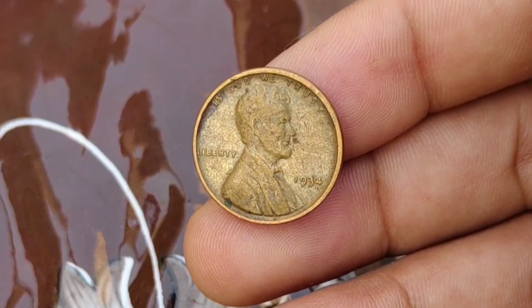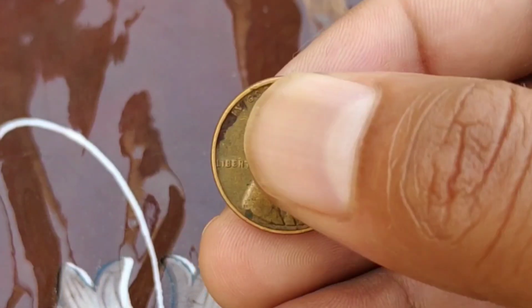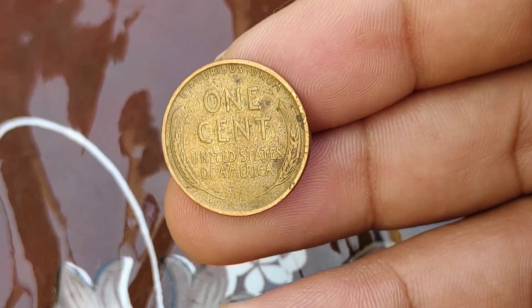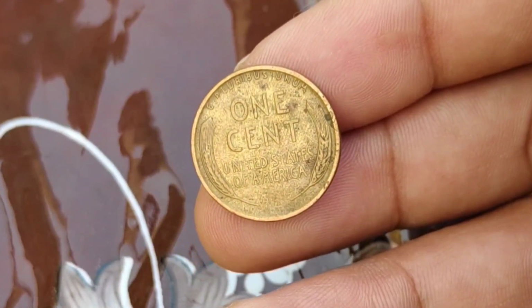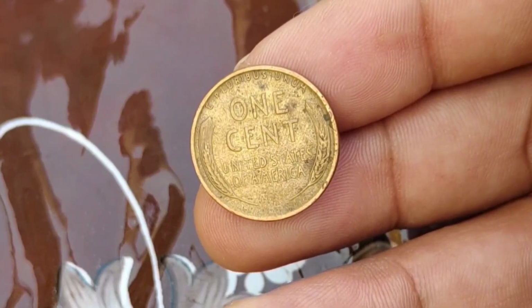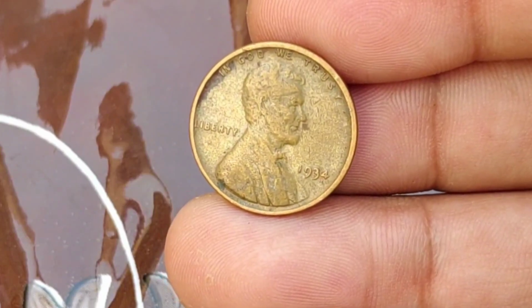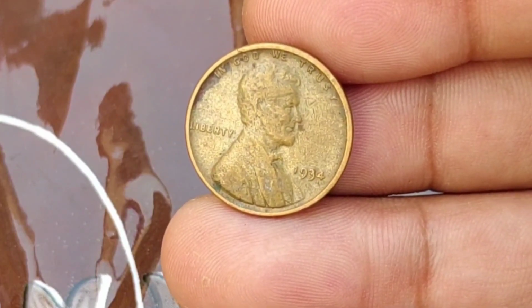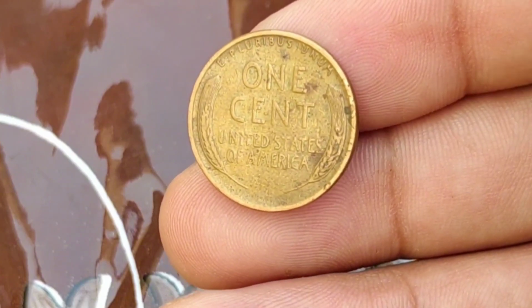The 1934 penny comes right after the Great Depression. With the economy recovering, the U.S. Mint was producing coins in relatively high quantities, and the Philadelphia Mint, responsible for coins without a mint mark, was no exception. Over 219 million pennies were minted in Philadelphia in 1934. But even with such high production numbers, certain factors like condition and errors can make specific coins more valuable.